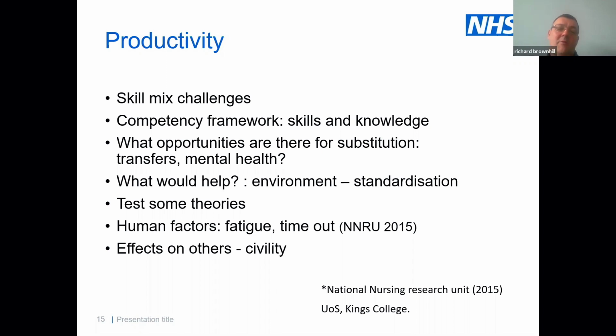And I think it's really important to be keen on sense checking that staff are okay. So human factors, fatigue, having time out. And a couple of departments I've visited recently have got time out spaces for staff. So you can just go and have a couple of minutes when you've had a difficult conversation or you've transferred a patient with some real challenges, just to go and spend 2 minutes gathering your thoughts and being ready for the next sort of patient.